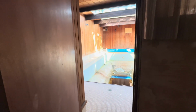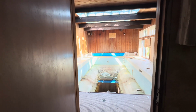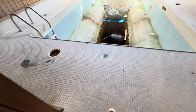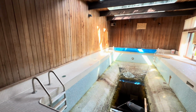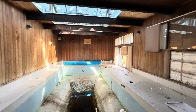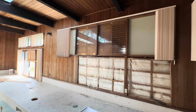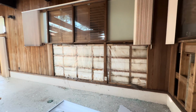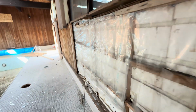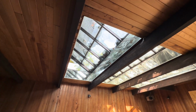Okay, you guys knew. I'm sure you've probably seen this by now at least. But I'm just like, what the F? Look at this. Dude. That is so freaking cool. So that would have been open to the living room originally before they put that drywall over it. So much broken glass. People smashing out skylights like idiots.